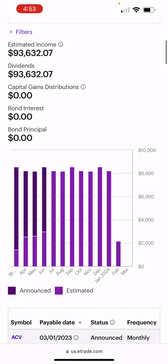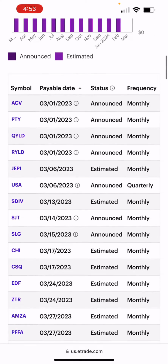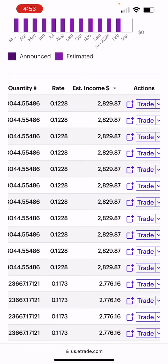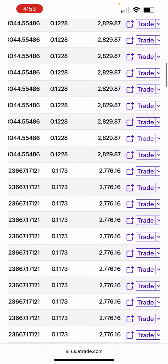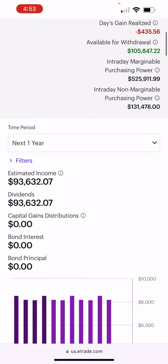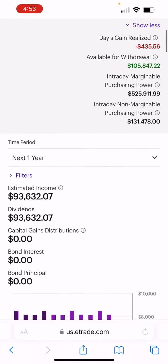It shows here 93.6, but sometimes it's off by a month. If you add these up, it's about $8,000 a month currently, which comes out to $96,000 a year. So sometimes it'll show we're at 99, and I think that's a glitch, and sometimes it'll show we're at 93, and I think that's a glitch. I think the true number is 96 again.